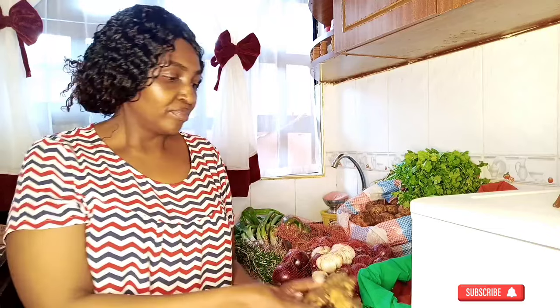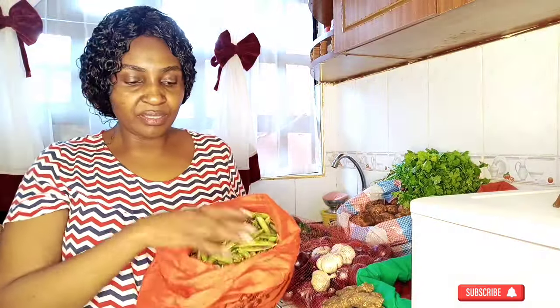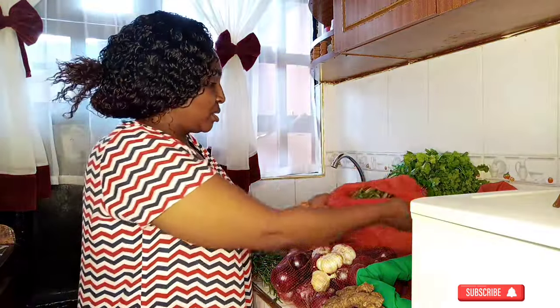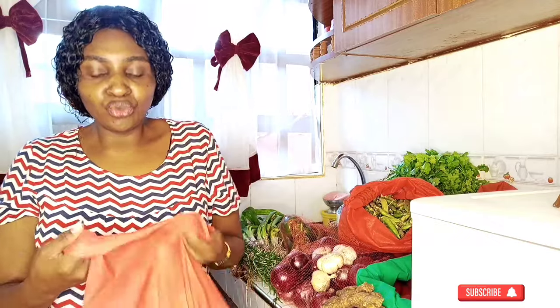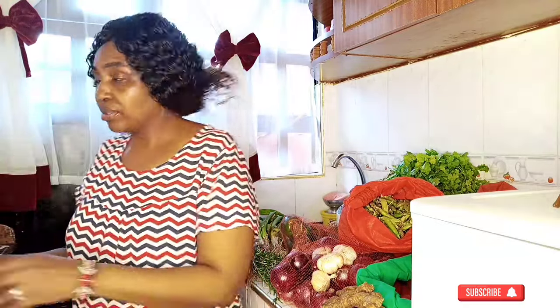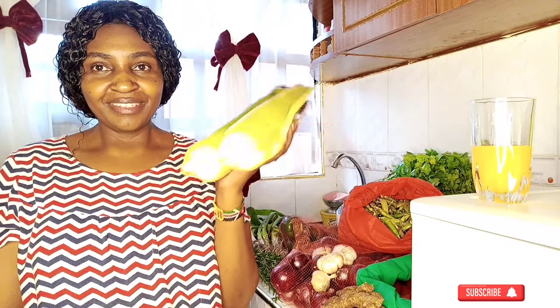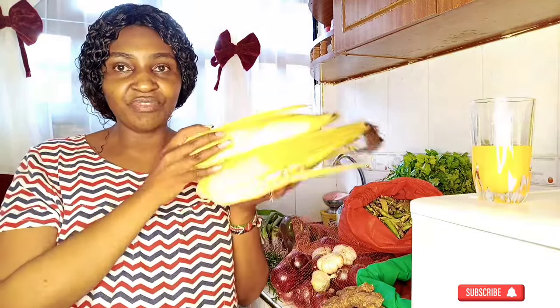Ginger, I got green peas, 2 kgs. I got bananas. Green maize. I got 10 of this.